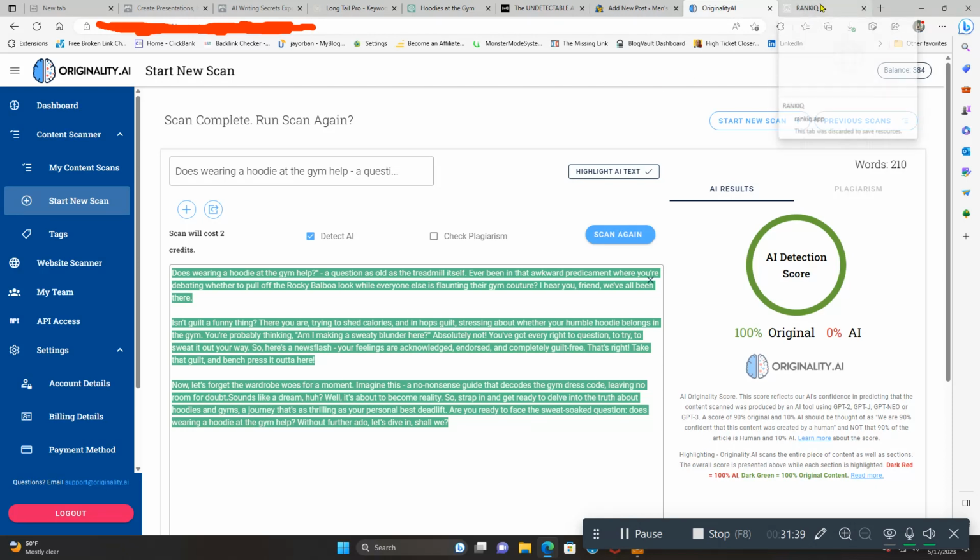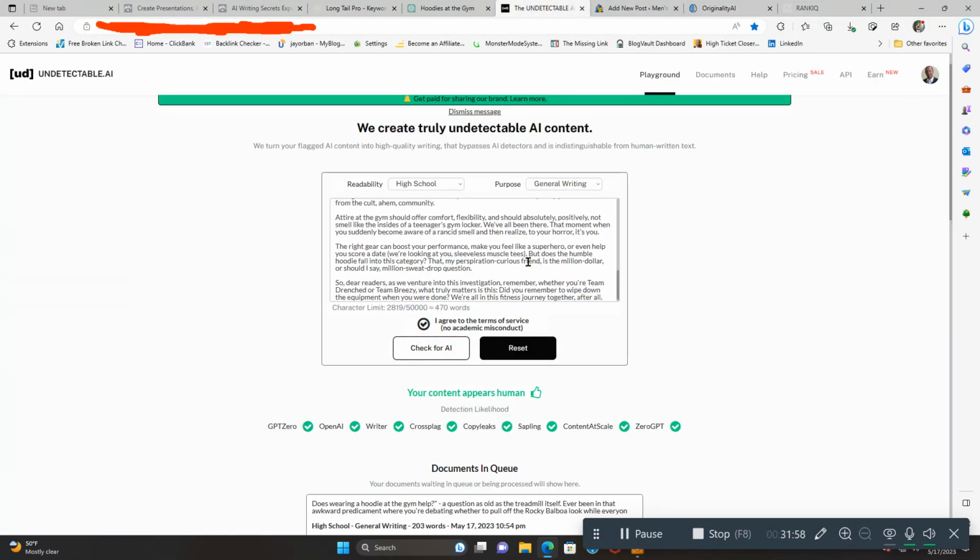Like a lot of times, if you're not using professional prompts, it's going to detect it as AI content, which it should. If you're using the default model, and you're using the old 3.5, 9 times out of 10, it will detect it as AI, and you're going to have to rewrite the content. And that's where this undetectable AI comes in.